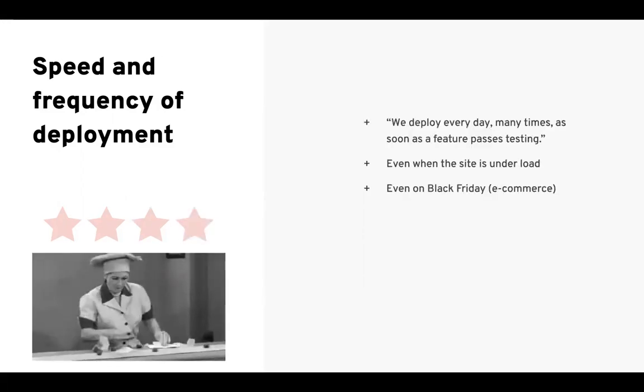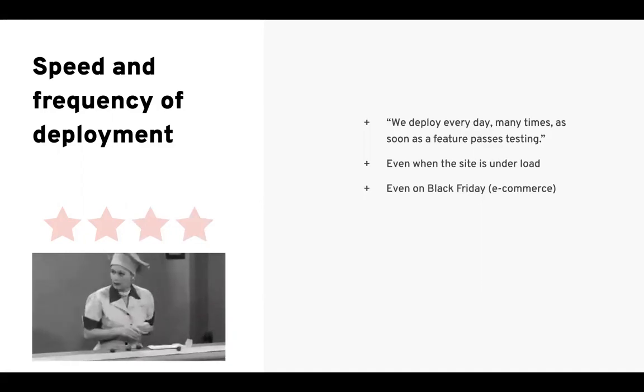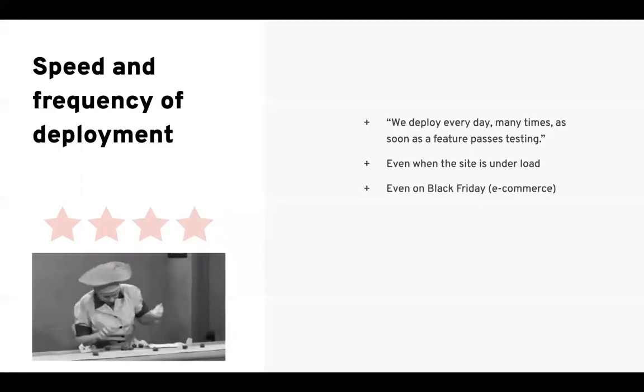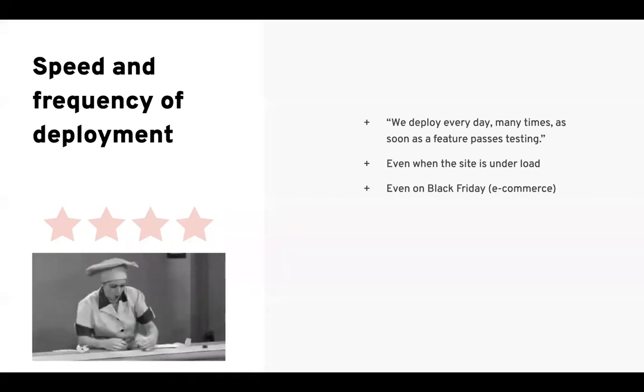4 stars, "we deploy every day, many times as soon as a feature passes testing." That's a quote from an actual customer, and it's true. They're a newspaper and they deploy continuously. Anytime a developer's feature passes all of the testing, it goes straight into production. And they do that even when the site is under load, which for e-commerce could mean even on a Black Friday, where the load is obviously the highest and the stakes are the highest. Deploying on Black Friday might be considered taboo if you don't have utter confidence in the speed and dependability of your deployment methodology.